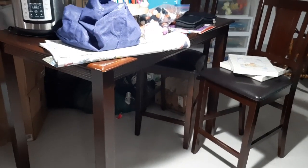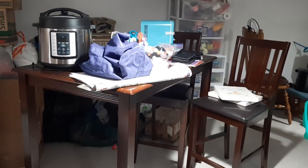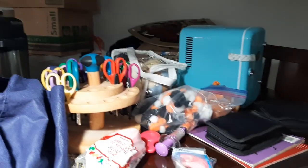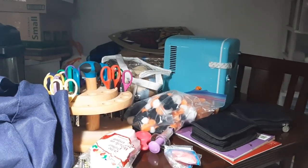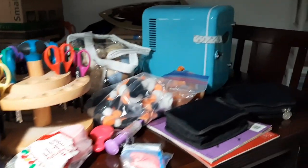Stuff like that. This is the old kitchen table from the apartment. It was not big enough for the four of us, so we just got a new folding table recently, so this is just up here. It will be good for use. We just have to make space for it. And this is a bunch of stuff that, sorry for the lighting, needs to be sorted and put in its place.